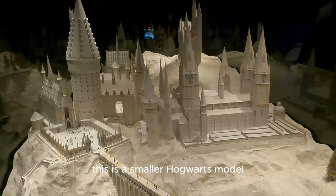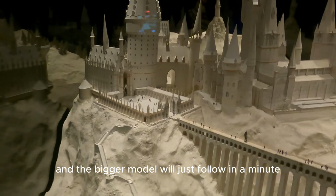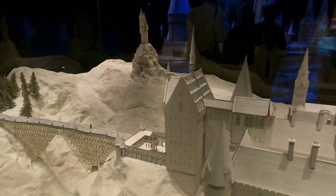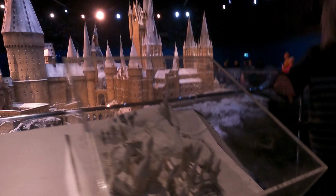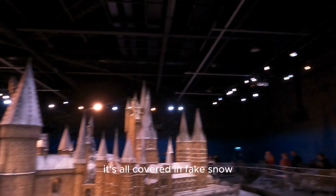Right guys, it's time to see what we've all been waiting for, Hogwarts in snow. This is a smaller Hogwarts model and the bigger model will follow in a minute. Here you go guys, here's the bigger Hogwarts model. It's all covered in fake snow.